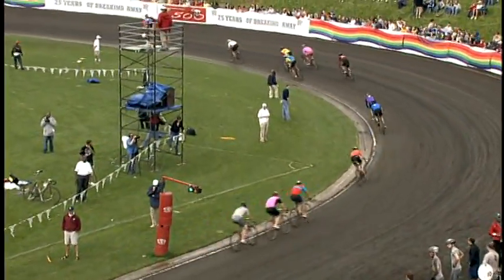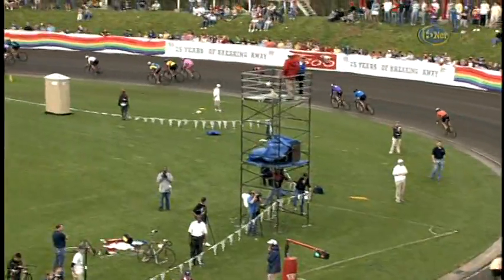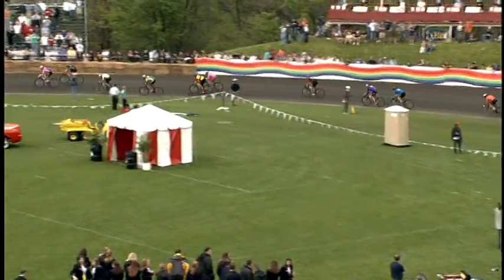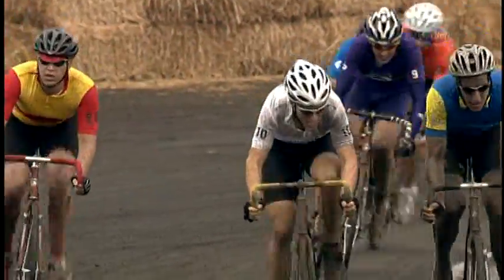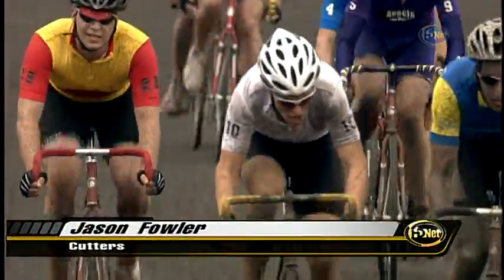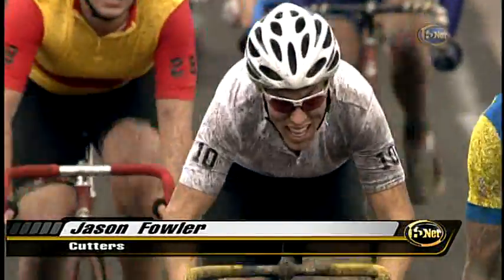This is beautiful, Dylan. This is stuff that legends are made of, right? With cinders all over your face, the dirt, the grime, trying to dig it out and win this bike race. This is a great move by Cutters. I'm really excited to say those guys came out today and said, you know what, we're going to make this race hard. And they're doing exactly that.